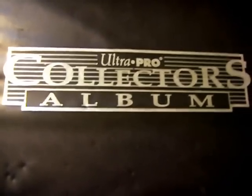I'm here with, I guess you would call a collection binder video. I've had quite a few people ask me to showcase my Yu-Gi-Oh collection that I actually use for myself, not what I trade or sell or pick up. It is quite extensive. I've been playing the game for quite a few years now, probably almost a decade, really. So I've been able to pick up and collect quite a bit of cards.